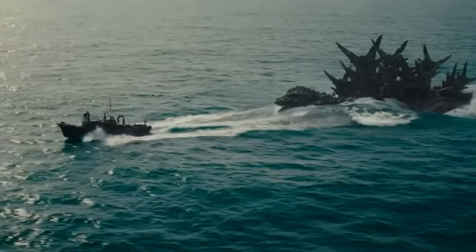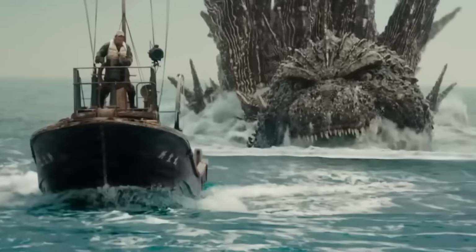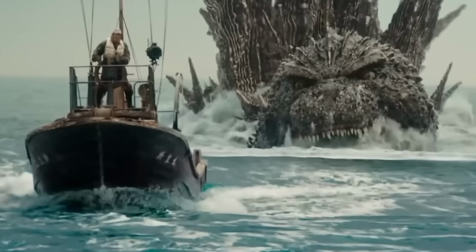There are different ways the world could end, where even a tank boat would be useless. Let's hope we don't have to deal with that.